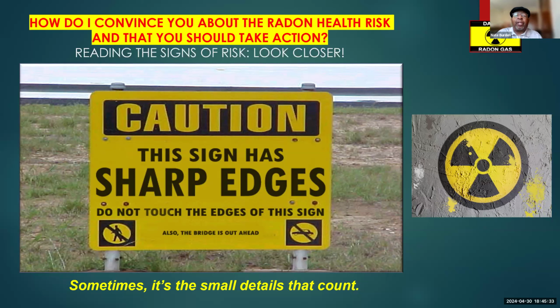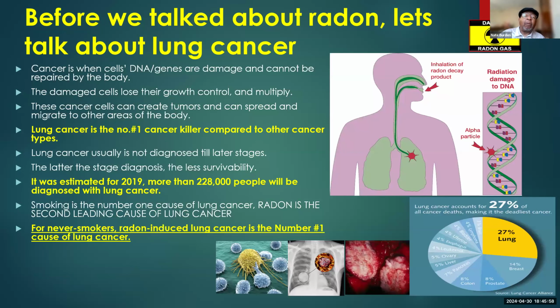That's for liability. Whoever put that sign up doesn't want to be sued for someone cutting their hand on it or whatever. But the real message is right down at the bottom, and it is more important than any of that other stuff. Also, the bridge is out. That you want to know. Therefore, sometimes we get confused, and sometimes it's the small details that count. So, part of my job is convincing you that radon definitely causes lung cancer.